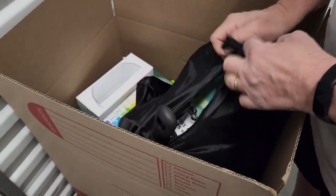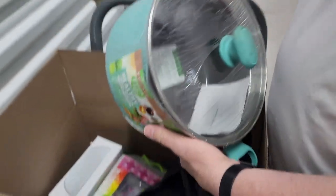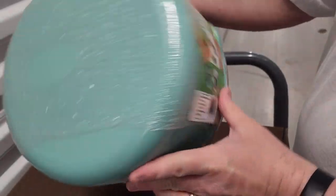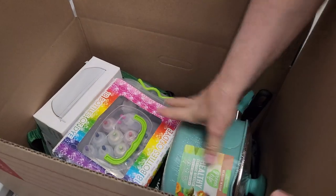And so much of this has been new. So these are all actually new. Pots and pans, new. Green life? Oh, I have to look that up. They're pretty. The colors are pretty. I am all about that green life.